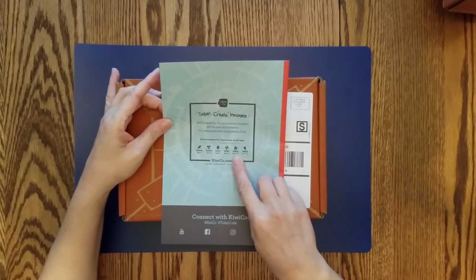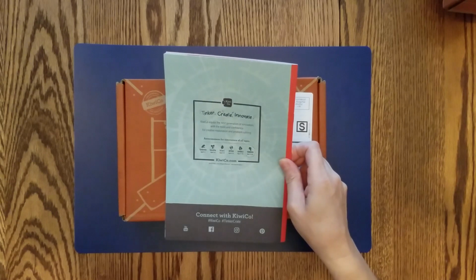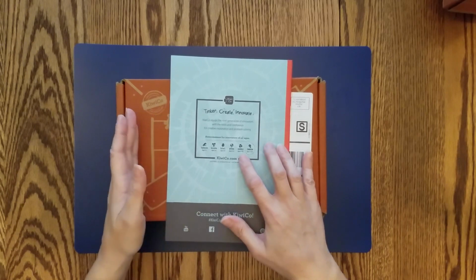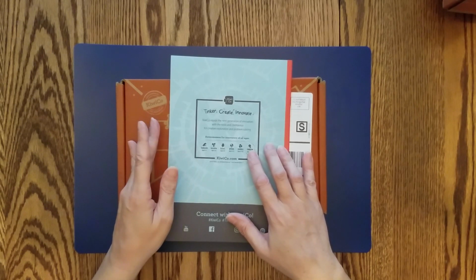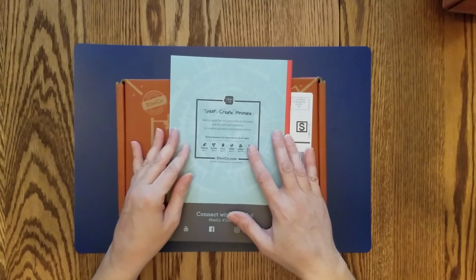This is the Doodle kit for ages 9 to 16 plus, and then the Tinker Crate, which is 9 to 16 plus. So the Doodle one, I'm assuming, is more of an artsy one, but this is a STEM one, which STEM is science, technology, engineering, and math. So it's going to incorporate those concepts into the kits.